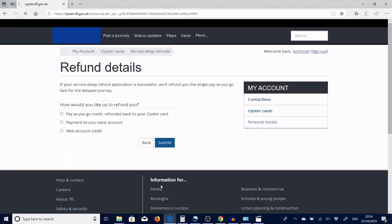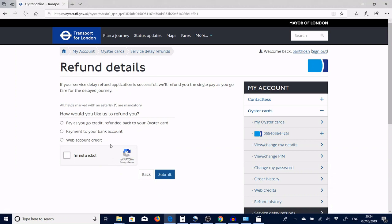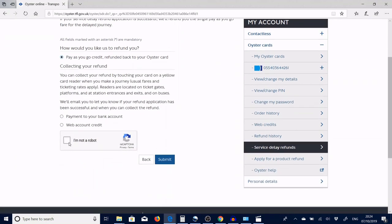Here it will ask you whether you want an Oyster card refund or a refund to your bank account. Choose whatever works for you and then click on the I'm not a robot link, which is a new feature, and submit your request. TfL will get back to you in 24 hours to say whether your claim was successful or not. Last week I made 5 claims and 3 were successful.